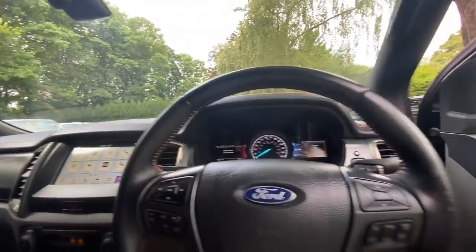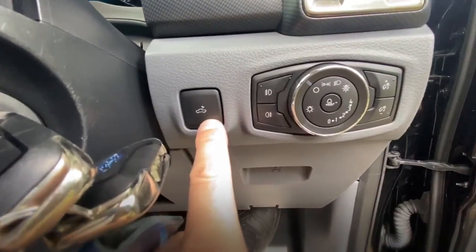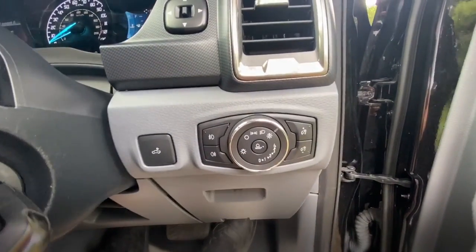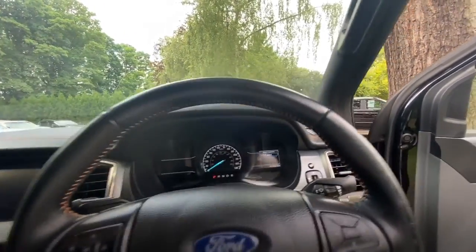Right, so on the right hand side here you've got electric folding mirrors, your mirror control, rear working light if there is one, and obviously there are your lights. Easiest thing you can do is put it onto that, which is auto, and leave it and it'll just work for itself. So that's the easiest thing to do. Let's switch that off.